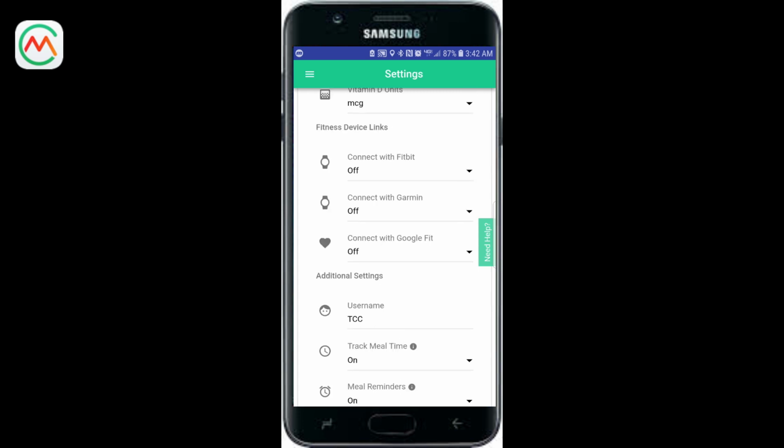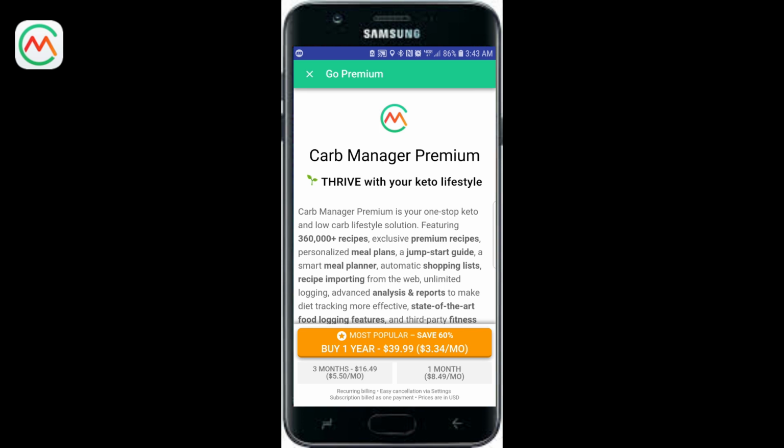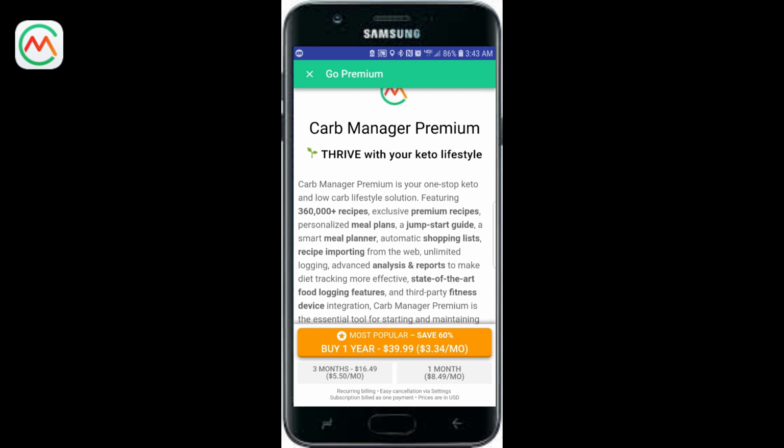There are options for you to connect to your Fitbit, which is pretty cool. The only thing is you will have to sign up for premium, I believe, in order to use some of these options, including connecting with your Fitbit. Now, MyFitnessPal was pretty cool because you can connect with your Fitbit without paying for a premium package, but here you would have to pay for premium. And let me just see what happens when I select on. Yep, Carb Manager Premium. And so it tells you for 1 year, I mean, it's not a lot of money, $39.99, about $40 for 1 year. It's not bad. But, you know, I prefer not to pay.